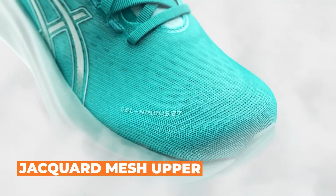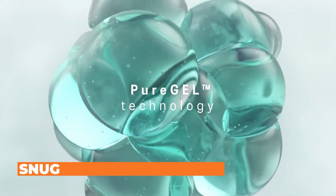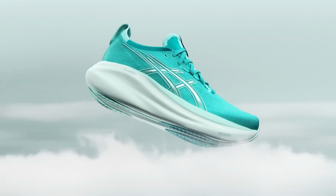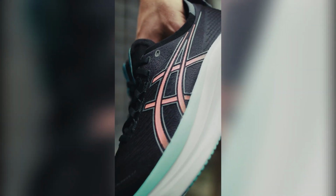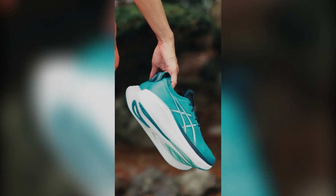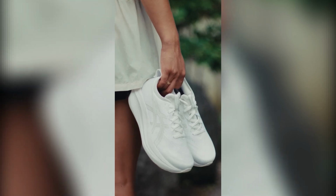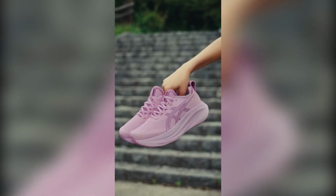The jacquard mesh upper wraps around your foot for a snug but breathable fit, and ASICS even made it with 75% recycled material, so you're getting comfort with a side of eco-friendliness. The grip on the outsole has been improved too, though it's still not the best in wet conditions. Just something to keep in mind if you run in the rain a lot.